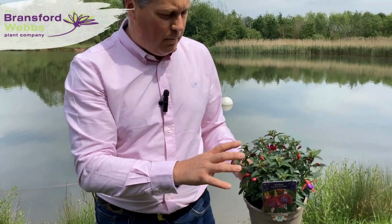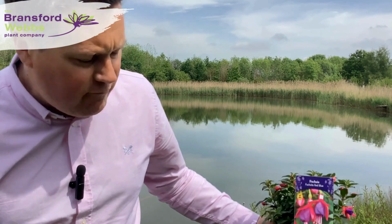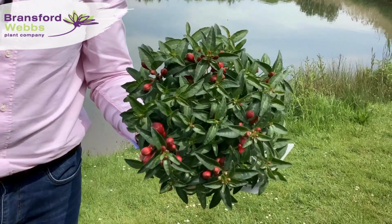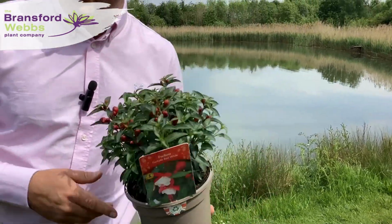Absolutely stunning plants. So really tight, really dense habit, and just flower power. I mean, there you go, you've got red, blue there, and then we've got red and white here. Just look at the amount of bud in there. 2 litre plants, loaded in colour, looking absolutely stunning.